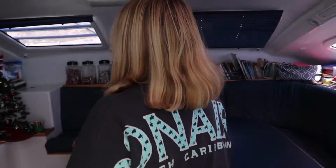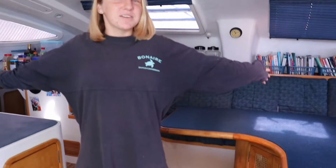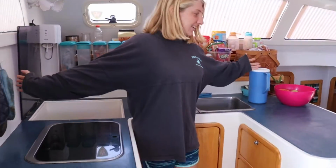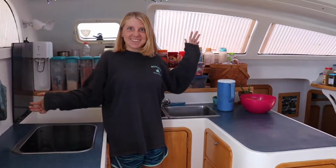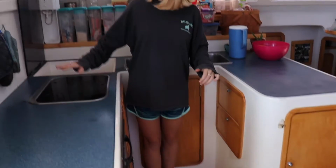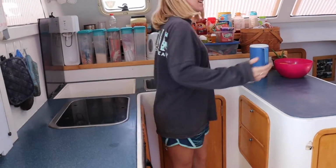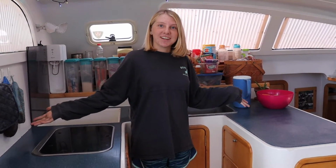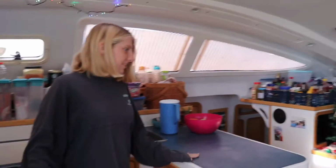Okay, so in here, this is our big living area. If we go this way, this area here is our kitchen. So we have our oven, our stove, and our sink, and we do all of our food preparation and cooking right here.